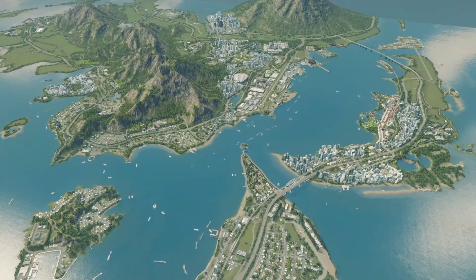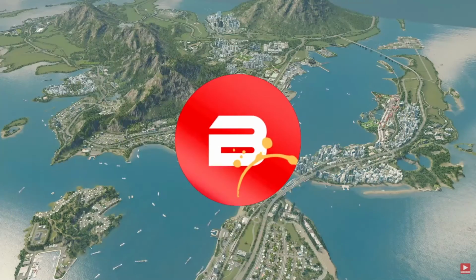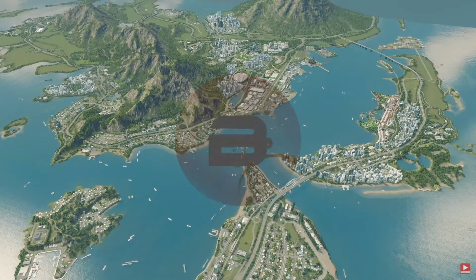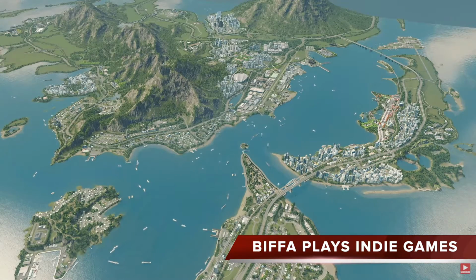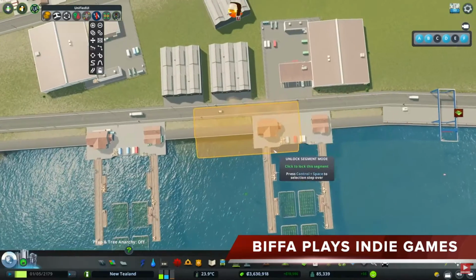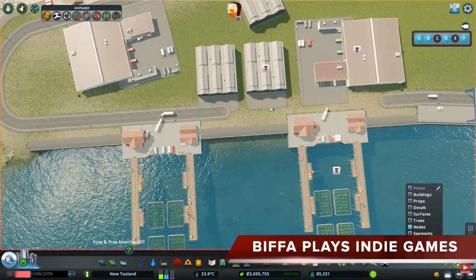Who knew a golf course and driving range could be that dramatic? Hello everybody, welcome back to the next episode of Cities Skylines with me, Biffa, here in the city of New Zealand. And over in New Zealand, Biffa continues to work on his fishery island, making adjustments and other modifications to make it more efficient.